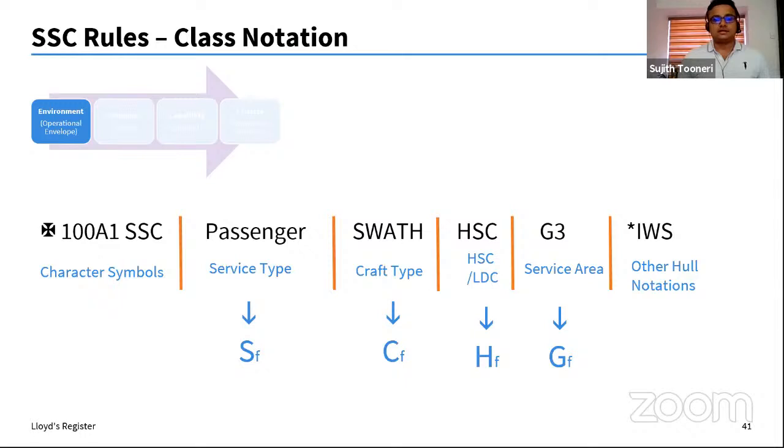And finally, there are other hull notations. These are a range of extras which can be assigned if the ship is designed to comply with the required rules. This can include ice class. In this instance, we have shown it is star IWS, which means in-water survey is carried out. It could be LI, which means loading instrument. SRY means it is short range yacht. Short range yachts are limited to operation in G2A only. And then shipright ACB, or it could be anti-collision system notations. It could be anything. So that is an optional one depending on the additional capability the vessel has.